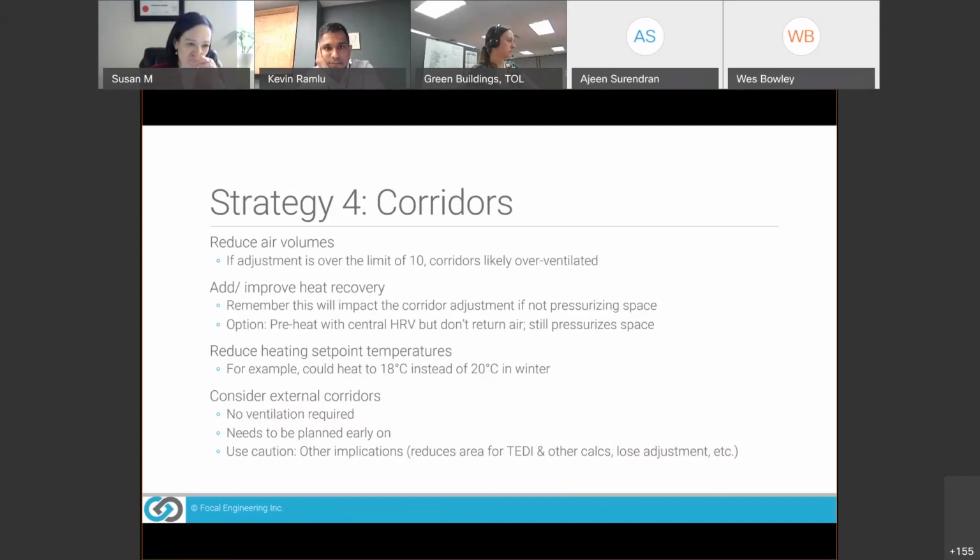First, you want to follow those first couple of strategies we already talked about. The one about reducing air volumes is important. I've already explained that oftentimes we do overventilate. So how do you find that sweet spot where we're providing some pressurization for odor control, but not totally overventilating? What we're suggesting is that if your corridor adjustment is over the limit of 10, you've probably gone a little far. So maybe pull back your corridor ventilation flow rates in that scenario if you're exceeding the limit of 10. That's our tip for corridors and overventilating.